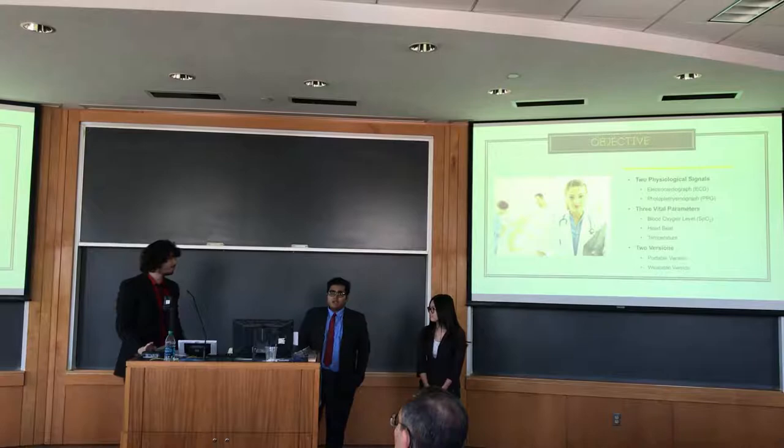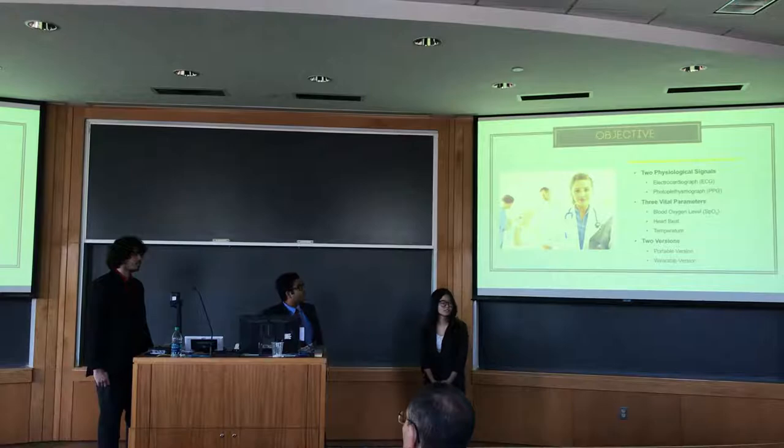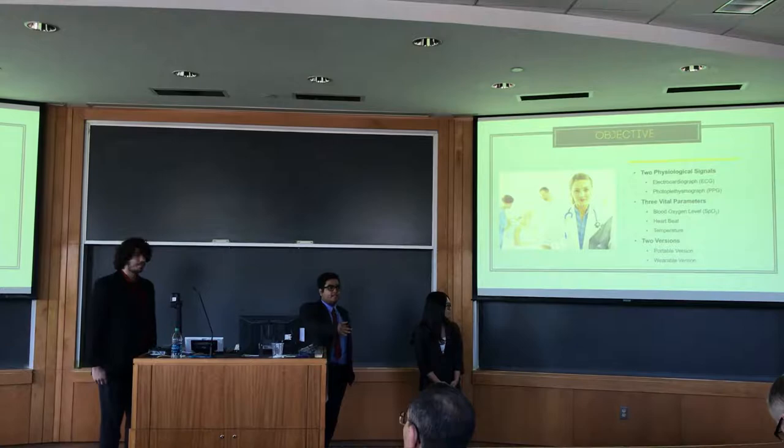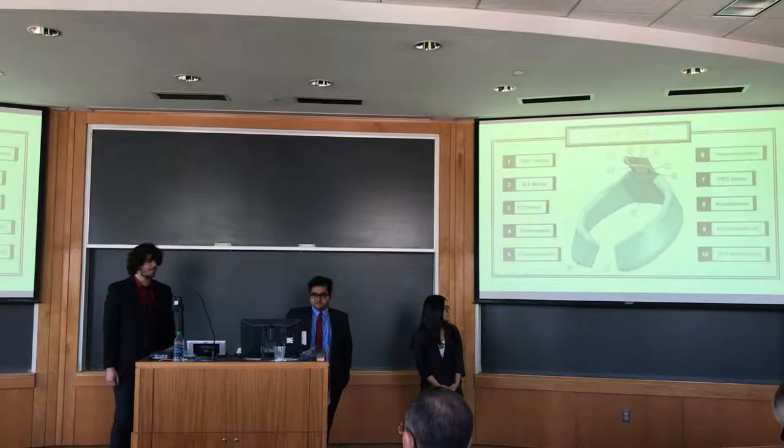Our objective was to come up with a device that collects two primary physiological signals. One is the electrocardiograph, or the ECG, and the other is the photoplethysmograph, or the PPG. We also wanted to collect three primary vitals. One is blood oxygen level, another is heartbeat from both the ECG data and the PPG data, and the third is the temperature. We also wanted to come up with two versions of this product. One is the portable version for doctor usage. The other one is the wearable version for patient usage.